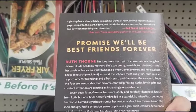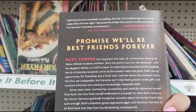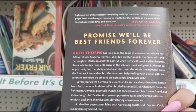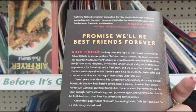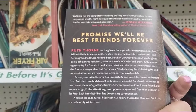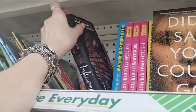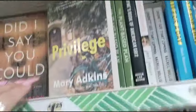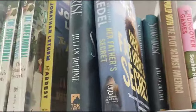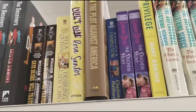There are some scary books here. Ruth Thorne has long been top conversation among her fellow Hillside County mothers. She's too pretty, too rich, too divorced, and her daughter Marley is a misfit to boot. Let's go meet her friendship professor. I don't know. I don't like that. That doesn't sound all that great. Let's see if there are any other good books. The Ice Coven, we've seen that. Sorry, you guys, I can't reach up there, so I have to look with the camera. I think we'll just get this one. So yeah, lots of good books. All right, we're going to keep going.